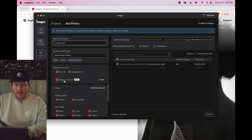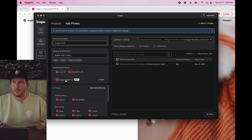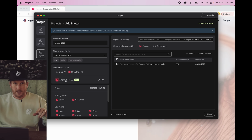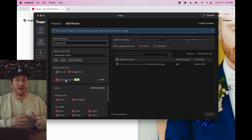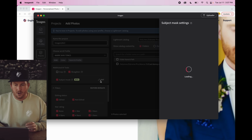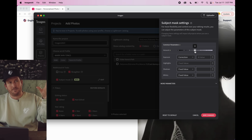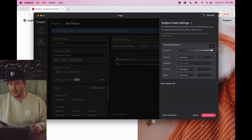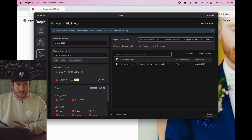Subject mask is exactly what you expect. So if you are using a mask in Lightroom, and say for instance, the background is amazing, but say your couple is in the shade, it'll actually just select the couple, add a little bit of brightness or contrast or white balance or whatever it needs to do to make that couple look their best in that scene. And you can also dial it back a little bit. So if you're like, I love most of what you did, but I want it a little bit less. I want it at 50%. You can do that, or you can dial it all the way up to 200. I haven't tried that yet. I like it a lot at 100. I would say start there and modify if it's not exactly what you were expecting.